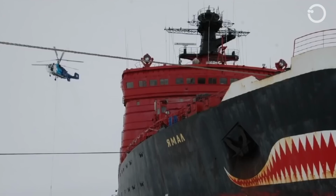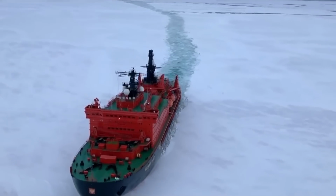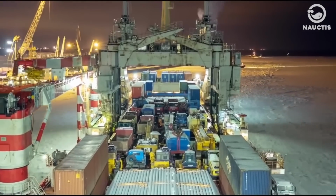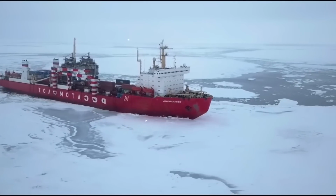These ships are designed to break through ice and clear a path for other ships to pass through. So, next time you're on a cruise ship in icy waters, don't worry too much. As long as there's an icebreaker around, you're in good hands.